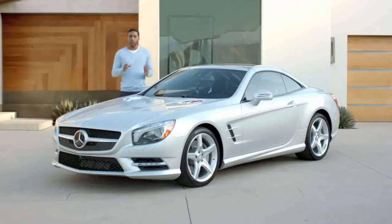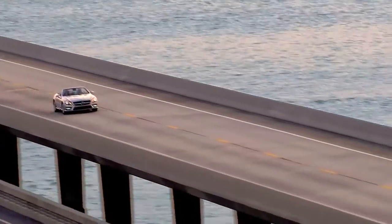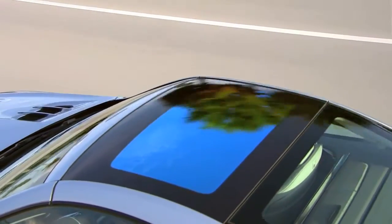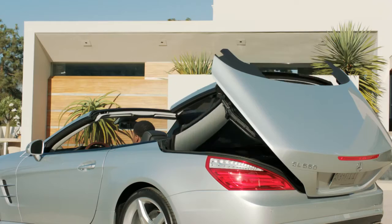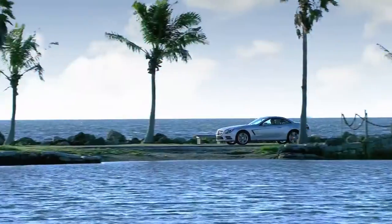Its panorama glass features an option called Magic Sky Control, and with the touch of a button, you can limit the amount of light that comes through from completely clear to a beautifully blue-tinted field. It's awesome. And with the touch of another button, the top is stowed, and you still have enough room in the trunk for two sets of golf clubs.